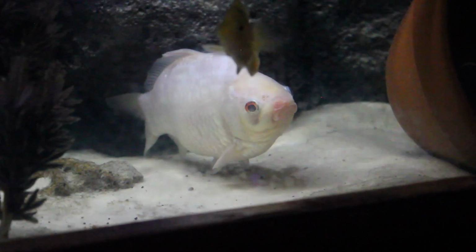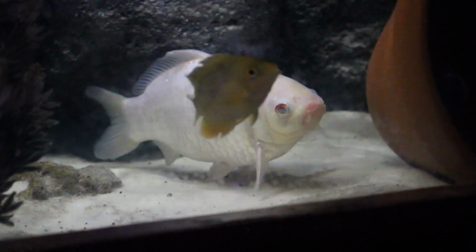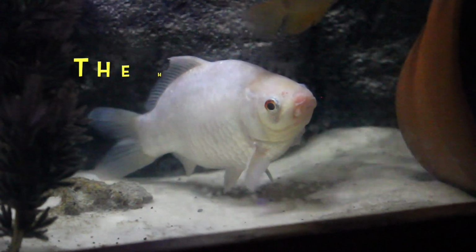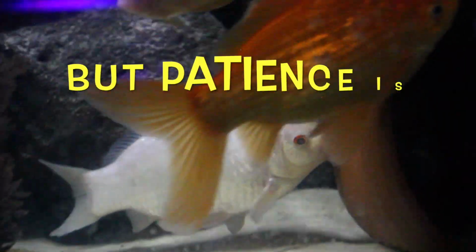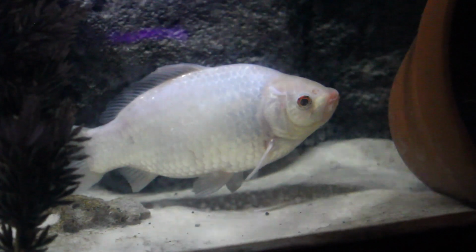Now, I am setting up a new tank, and I am keeping the fish a surprise for you guys, but I'm super excited about it. I'm letting my tank cycle for a month, and I've been testing the water every 2 days to track the progress. This is going to be a really fun fish to keep, and I'm truly feeling like a kid on Christmas, waiting for this tank to cycle to a safe level.